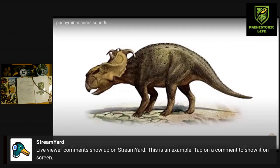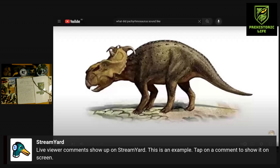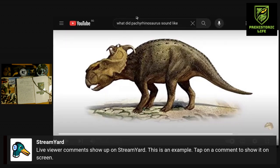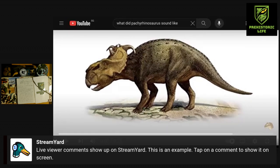As you can see, it's got the big old bump on its nose, and some of them have that horn behind their head. So this one is actually a Lacustris because it has that horn, which is very interesting, and I'm using that chart on Prehistoric Wildlife for anybody who's wondering. And since it has that horn on the back of its head, it's a Lacustris. So this is what some scientists think Pachyrhinosaurus sounded like, so I'm going to just dive right into that.